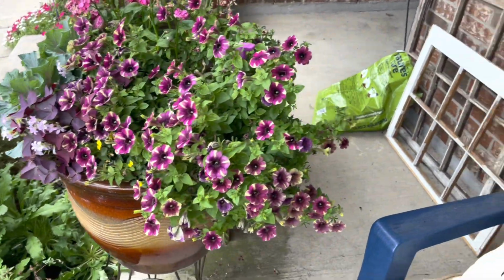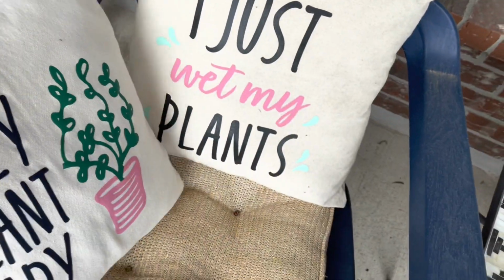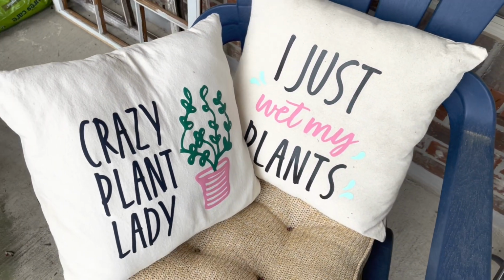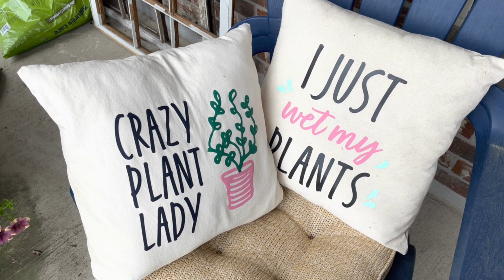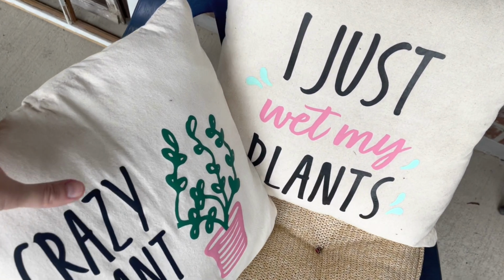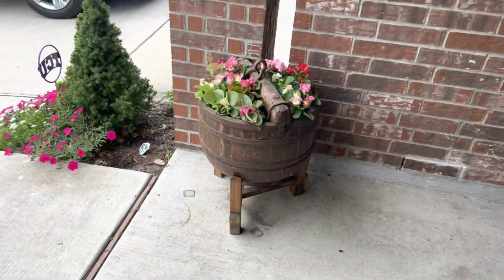Kale looks really good. I am going to be doing a lot of my focus around these two pillows that my friend Michelle dropped off and made for me. And I really like the pink colors, and so that is going to be included. But let me show you the first project I'm going to be working on. It's over here.